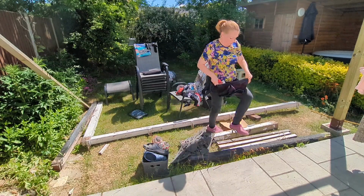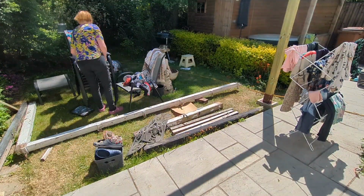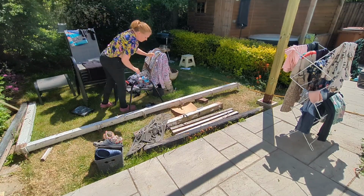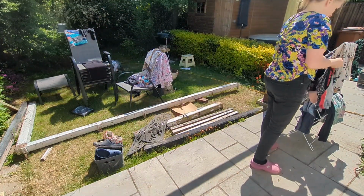So you can see the concrete pads my husband's done. I think he's done a really, really good job. And what with all the patio and everything he's done as well, he's also saved us a lot of money, which is super.